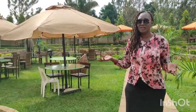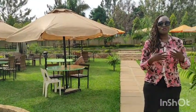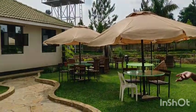So as you can see, they have a very beautiful garden. The garden, of course, is where you can sit with your family, where you can enjoy some relaxing time. It's a very cool place if you want to come and just sit and catch up with work, even as you have your drink. Also, it's a good place where you can come and relax. They have accommodation, they have a bar. They are also sorting out the issue of a spa and a gym.